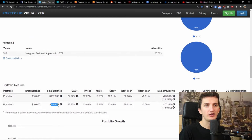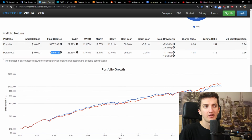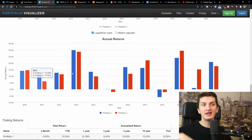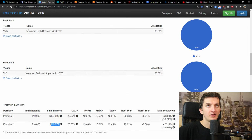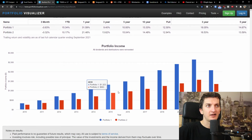So we can see that VIG outperformed VYM by $12,000, and you can see the red line. And when we look here, we can clearly see the annual returns based on the performance, that yes, 2021 was better for VYM. But look at this. This is with all dividends and distributions reinvested, but you can clearly see that you would earn more money when we look just at the dividends from VYM right here. See?